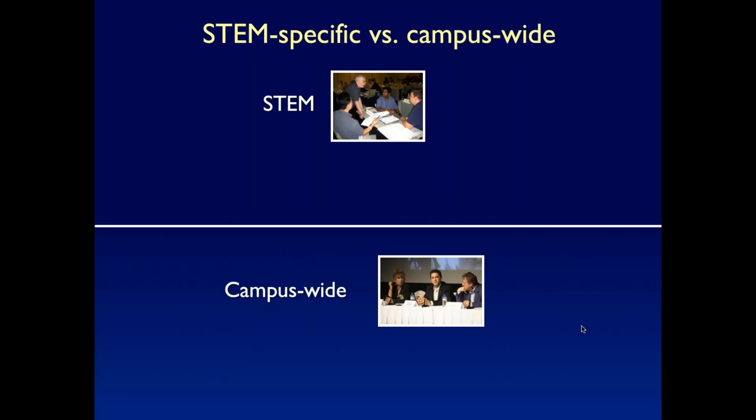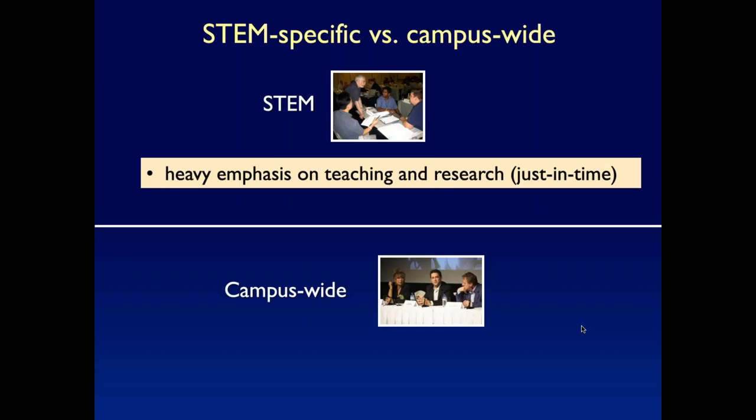And then there's a contrast between the STEM specific workshops, like the one that we just described to you, the ones that were specifically for engineering and science new faculty, versus the usual campus-wide workshop where everyone across the campus, from engineering, science, humanities, social sciences, all came to the same program. And there are some significant differences. The ones that are STEM specific place a heavy emphasis on how do you teach effectively and how do you start and build a research program.